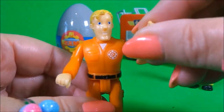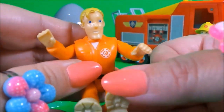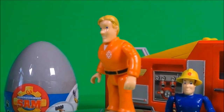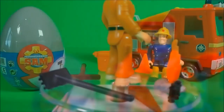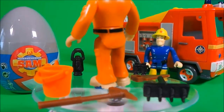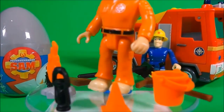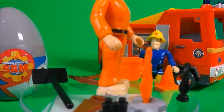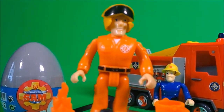So his arms and his hands move, and so do his legs. Very good, Tom Thomas. So we need to give Tom a helmet. That's better. He has a broom, a pickaxe, a bright orange bucket, an orange cone, a lamp, binoculars, and a saw. That's amazing, Tom.